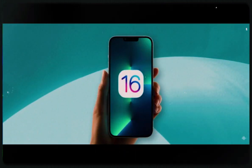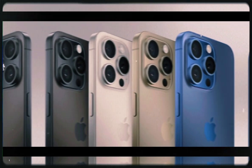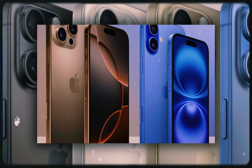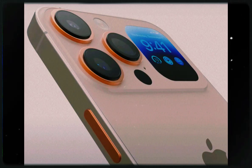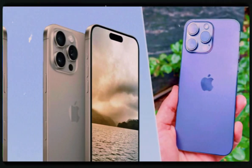Optical zoom is another area getting attention. The Pro Max is rumored to include advanced zoom capabilities, possibly with folded lens tech, which could mean cleaner zoom shots even at high magnification levels. No more grainy images when you pinch in. Apple is pushing for sharp, stable zoom, perfect for travel shots, events, or candid moments.